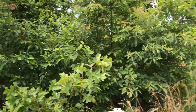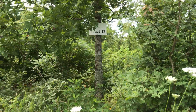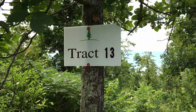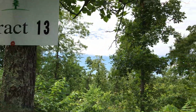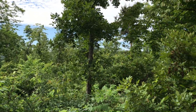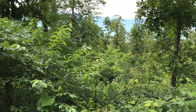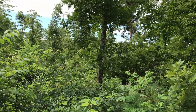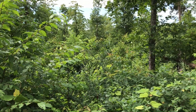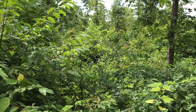There we go. Okay, so looking back to the west, still on Tract 13, where you can see the sign, obviously, indicating Tract 13. This is the first time I've really set foot on this property. I've seen it from the road, and I'm surprised to see that there's a large level area off the road here. I kind of had it in my head that this was fairly steep down off the road, but that is not the case. This stays basically level, at least on this section of Tract 13, at least a couple hundred feet off that highway.